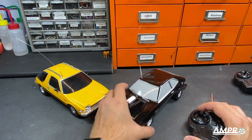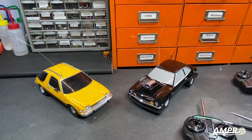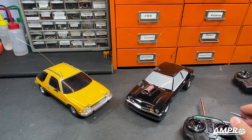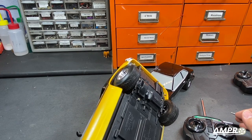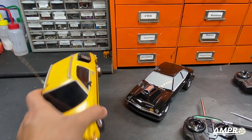Cool. It does work. I'm actually surprised to see it working, because the red one that I had worked the first time I took it out, and then I put it away, and a few years later, it was totally dead. Let's drive. I'm actually curious, I don't know what frequency this is. We'll try and see if we have the frequency for this car as well.